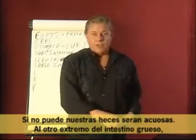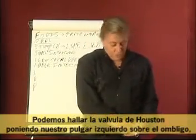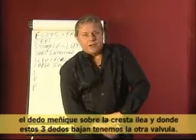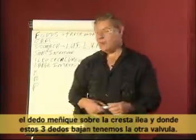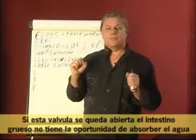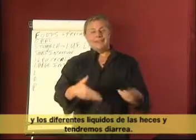On the other side of the large intestine, opposite the ileocecal valve, we find the valve of Houston. The valve of Houston we can find by placing our left thumb into the umbilicus, left little finger on top of the iliac crest, and where these three fingers come down, we have another valve. If this valve stays open, the large intestine does not get a chance to absorb its water and the different liquids out of the stool, and we will get diarrhea.